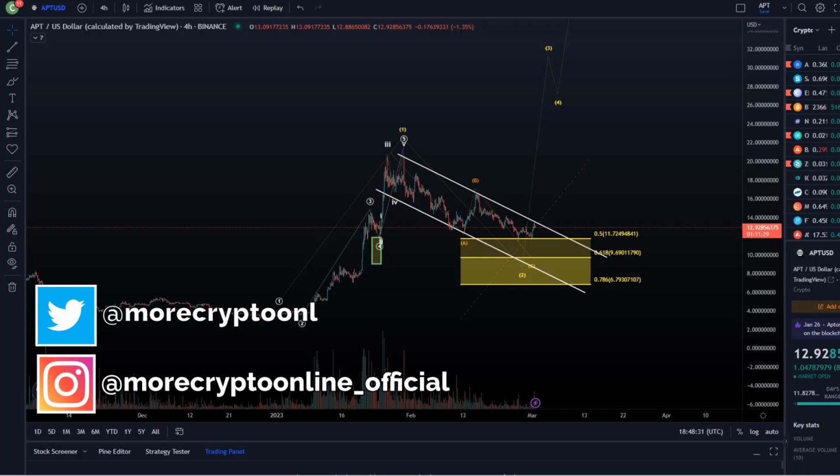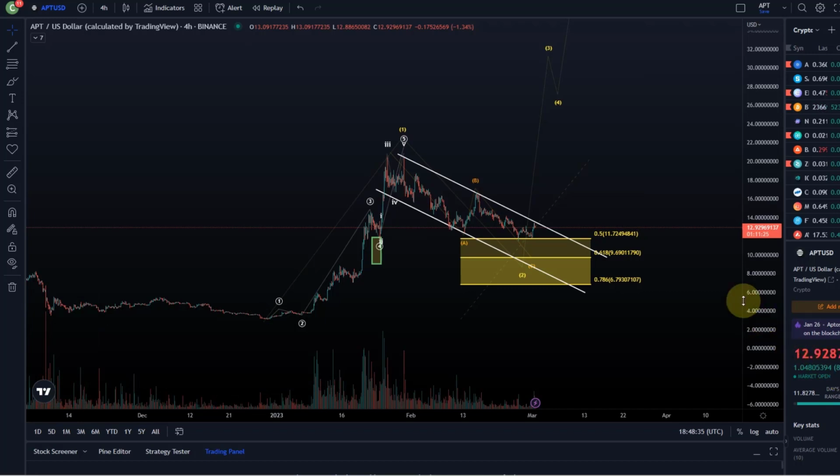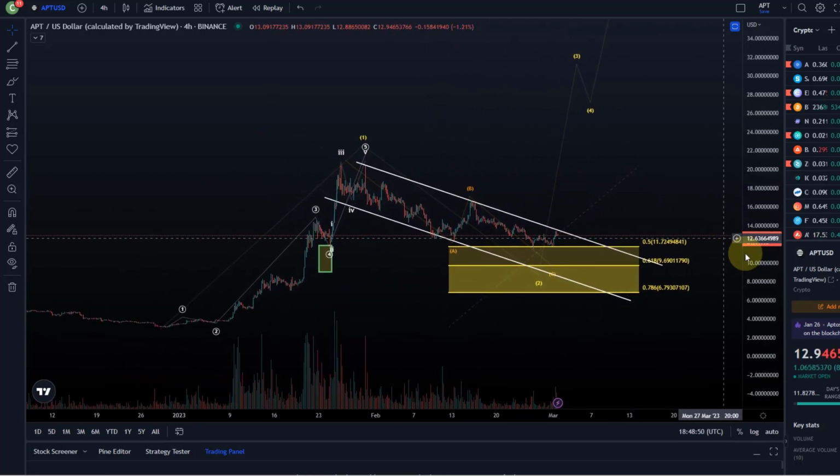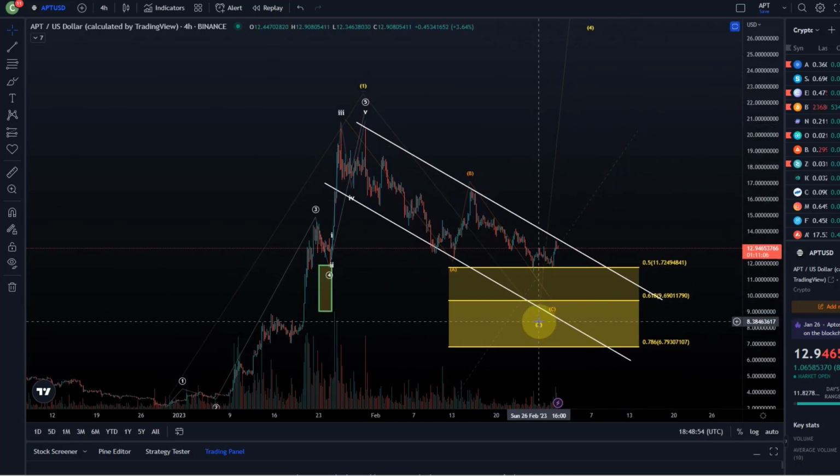Aptos has moved up quite a bit today, 8.8% here as per TradingView. And that's not a surprise because it hit our support area. Typically you see some kind of a reaction when these coins touch these areas, and this was the 50% Fibonacci retracement, the first key support level on this support or trend reversal box.